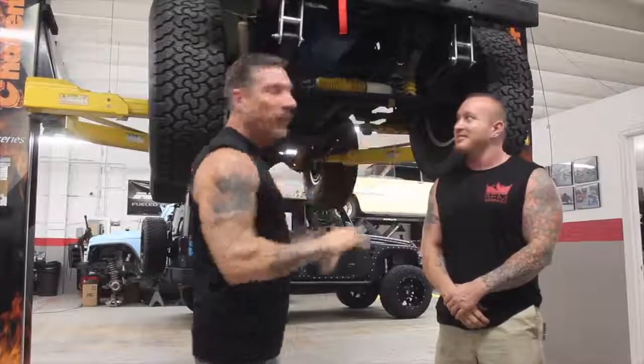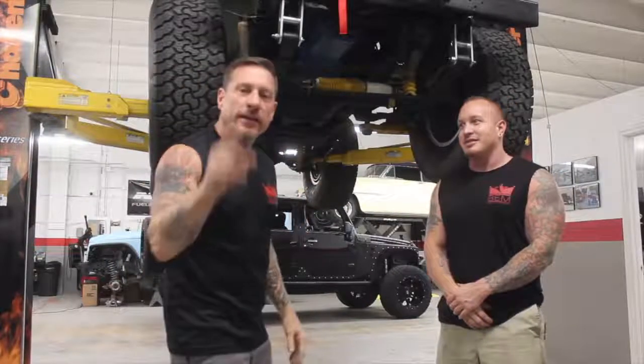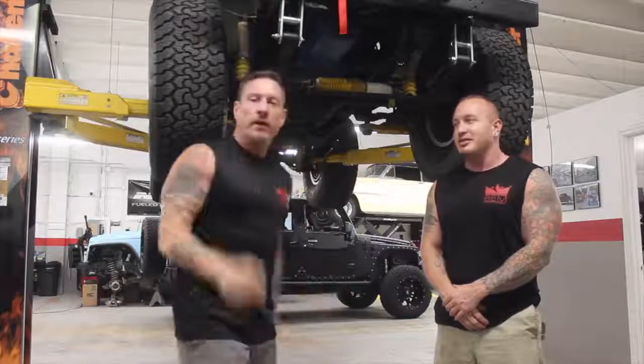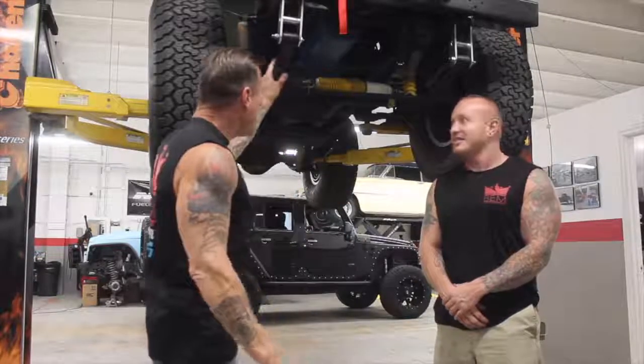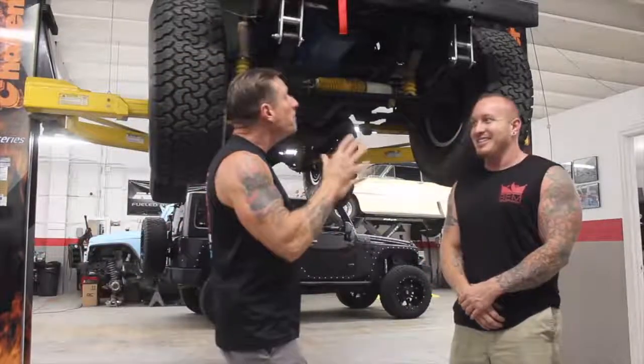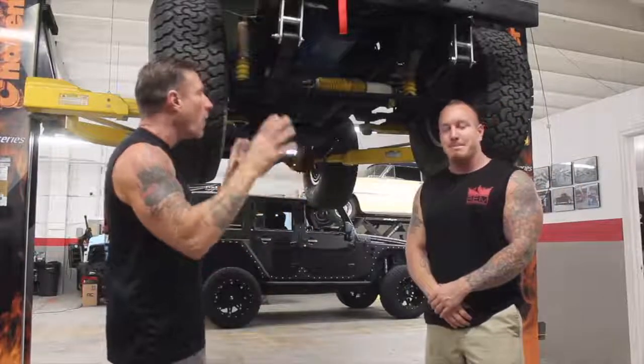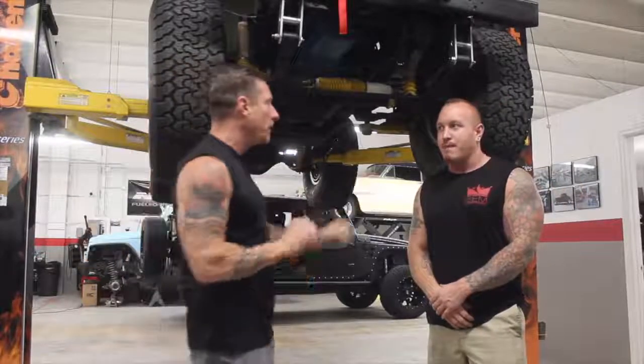So here we are, Bob, with the 1978 CJ8, and it's been completed. The exhaust system is now hand fabricated. Bob manufactured a hand fabricated 2-into-1, or Y pipe as we call it. Why is it a Y pipe and what did you do there?